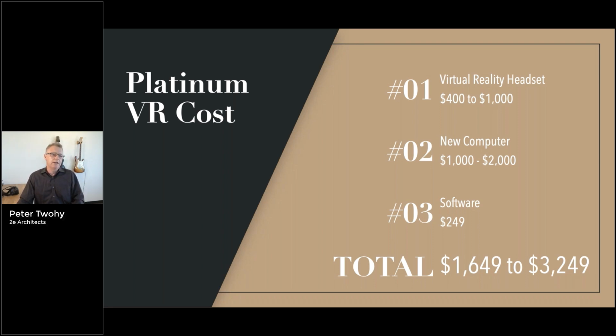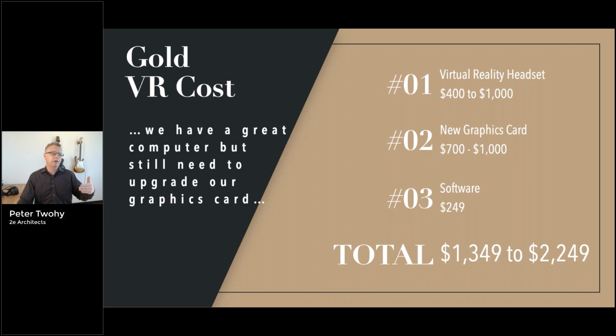Yes. What if you already have a great computer? You bought the computer just this past year. Maybe not, but it probably needs a new graphics card because virtual reality really leans on that graphics card. So we get it down to $1,350 to $2,250, again, less if you already have the software, but you might even have the computer.